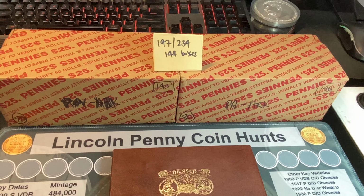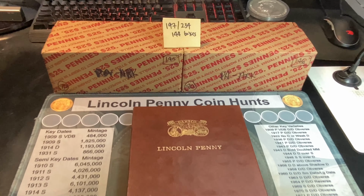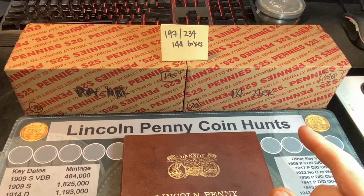Just another 2 penny boxes, a penny album, and a mission. Can we find more cents for the book?